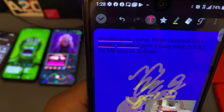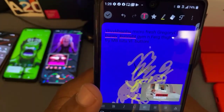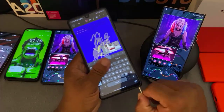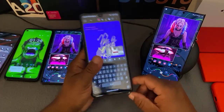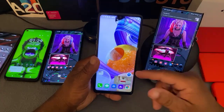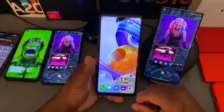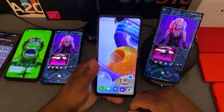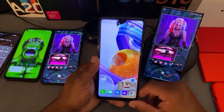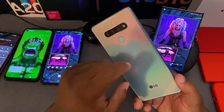It's crazy though. It's like they know what I want to write and they know what I want to put. You see it for yourself. So that is the crazy part right here that you can do with the stylus. And so I would give this one of the best note pen styluses that you could ever get with any device out there. And that's just being honest. And so I think that with this device right here, the Stylo 6, that is good.